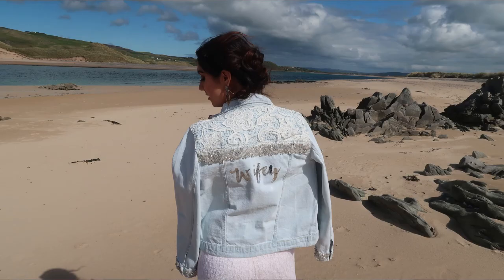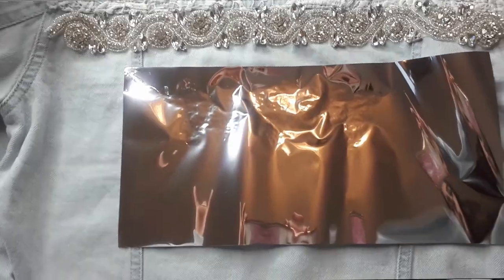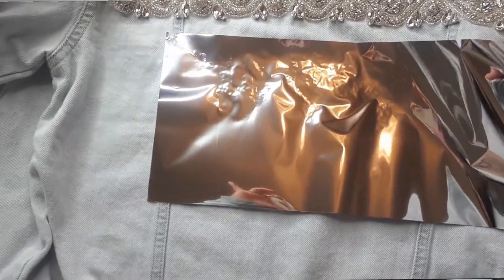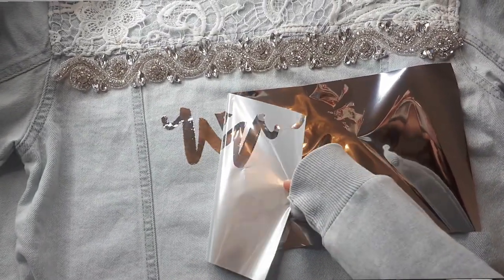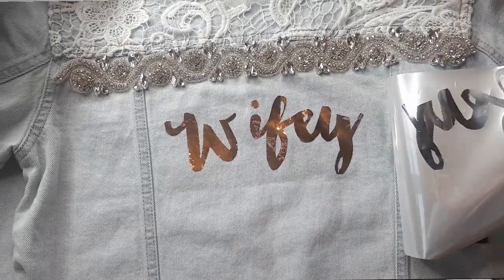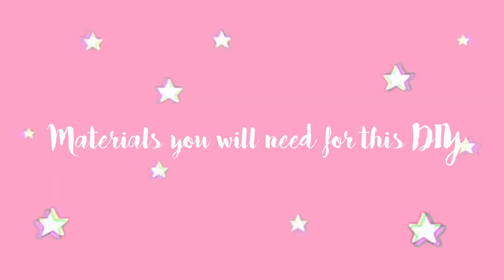Well, if you watched my bridal denim DIY jacket, I use the same technique. I use gold foil, where is it? Here. Deco foil, which transfers with heat, or what I used in the past, double-sided tape, special double-sided tape. And so today I'm gonna be making just 2, the main important ones, because I already have the others.